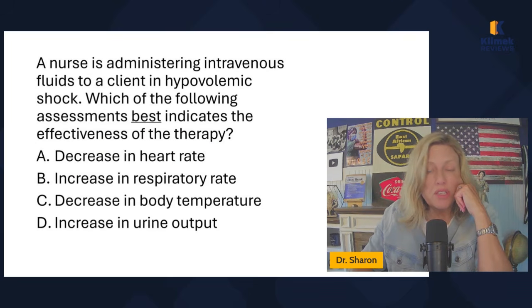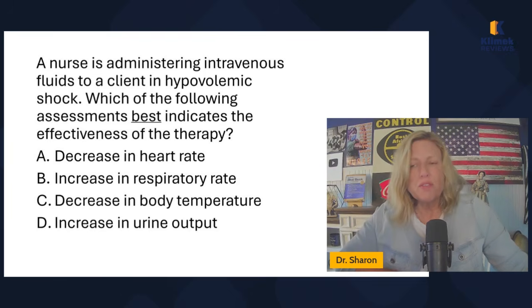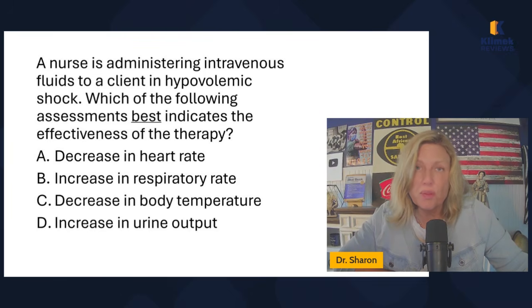A nurse is administering IV fluids to a client in hypovolemic shock. Which of the following assessments best indicates the effectiveness of the therapy? So giving IV fluids to try to increase tissue perfusion. Yes, I want their blood pressure to go up.